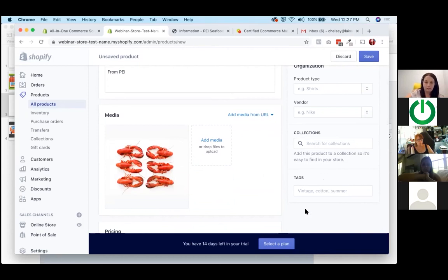And then the last but not least thing that you want to do is give it some tags. The reason why you want to give it tags is so that they go into collections. I'm going to explain collections right after we make our first product. So tags, all they are is a descriptor of what the product actually is. For example, this is a lobster. It's seafood. It's in a box. It's island made. There's 4 great tags. I would want to do this for all my products, and I'm going to show you why.